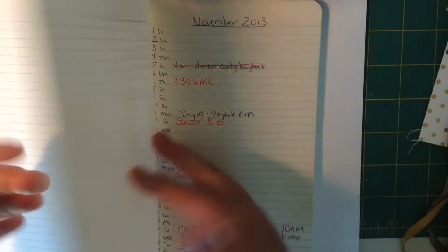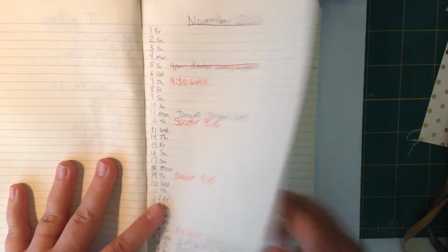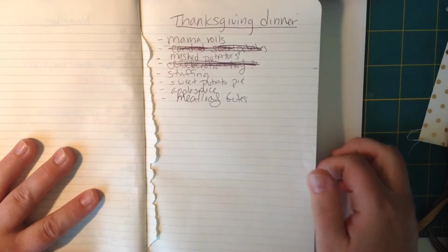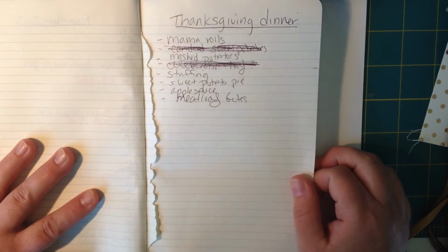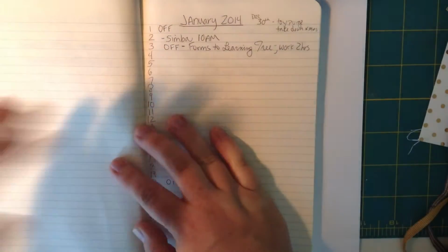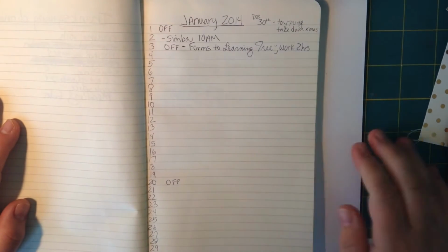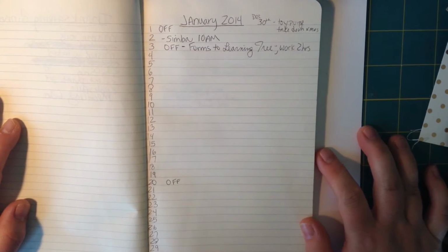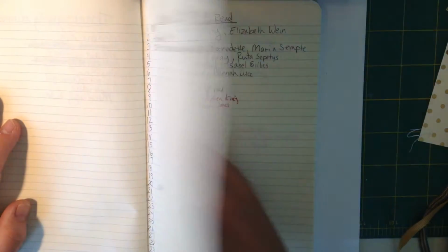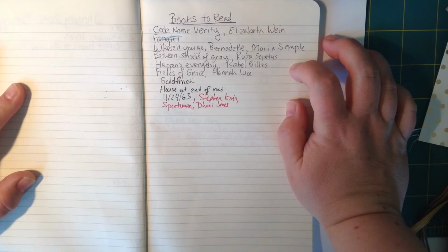I don't even see anything in here about work, so I don't think I was even using this for work. Here's what I was going to make for Thanksgiving dinner. So we're into the end of November now. There was no December. Apparently I didn't use this for December. But I decided again at the start of 2014 to try this out. And, I mean, I barely used it. I had books to read. Let's see. Did I read all of these?